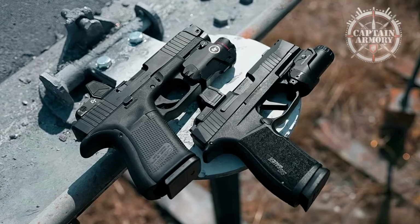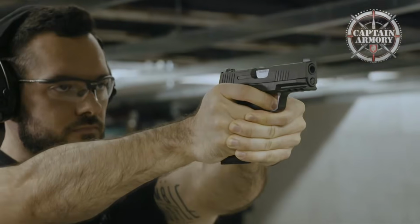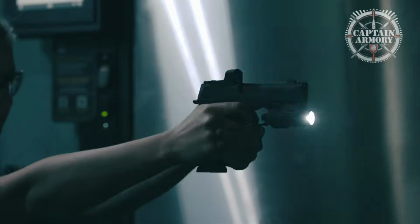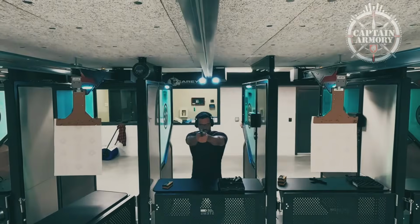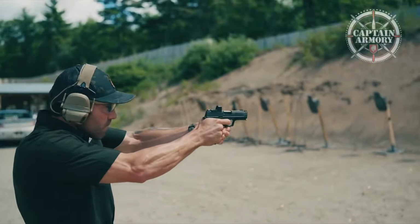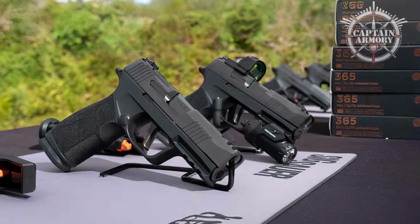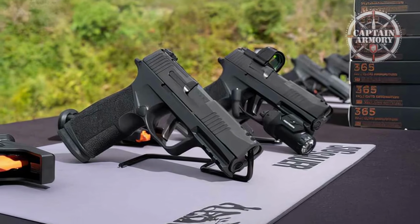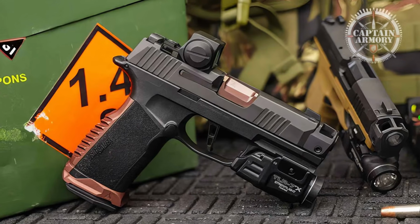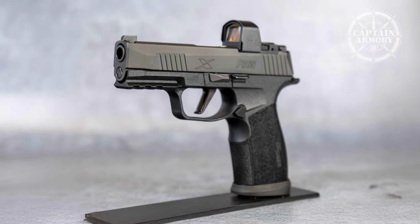Features define this model. Many versions include a built-in compensator to reduce muzzle flip, making it faster to shoot than other slim pistols. The slide is optics ready, and the fire control unit allows grip modules and magazines to be swapped without replacing the serialized component. This modularity means one pistol can serve as a concealed carry gun or a compact home defense option, simply by changing configurations. On the range, the Macro feels crisp and predictable.